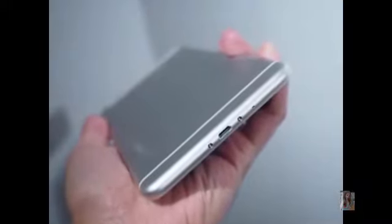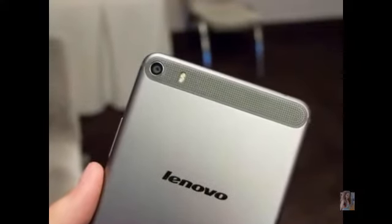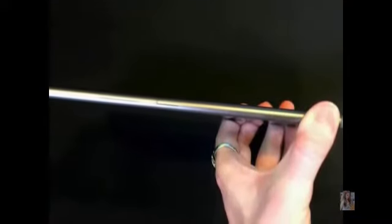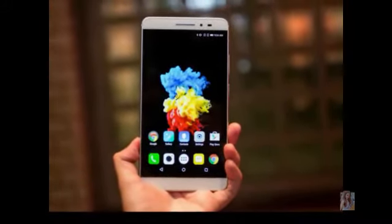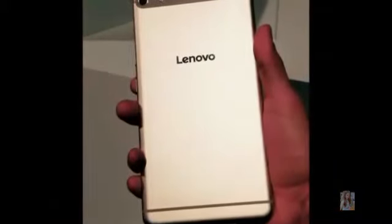The Lenovo Phab Plus smartphone features a 6.8-inch Full HD, 1080x1920 pixels, display offering a pixel density of 326 ppi, the highlight of the smartphone. Lenovo's new Phab Plus can be expected to compete against Huawei's Ascent P8 Max, which also features a similar 6.8-inch Full HD display.